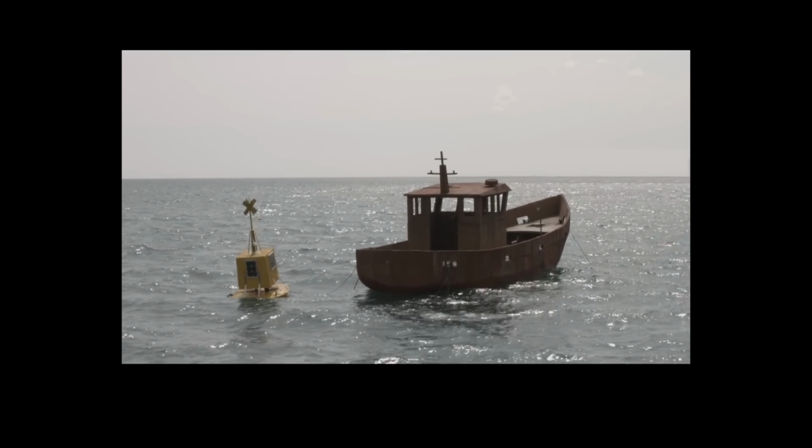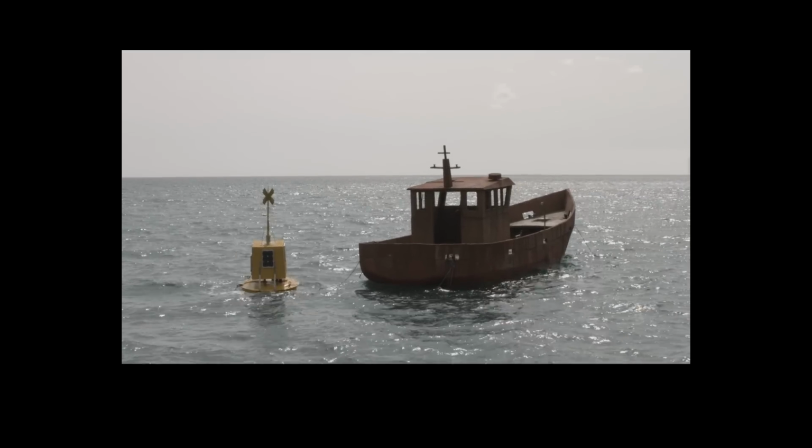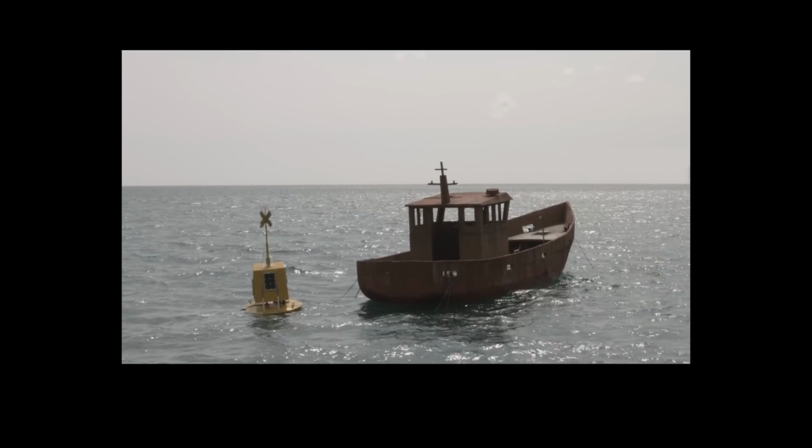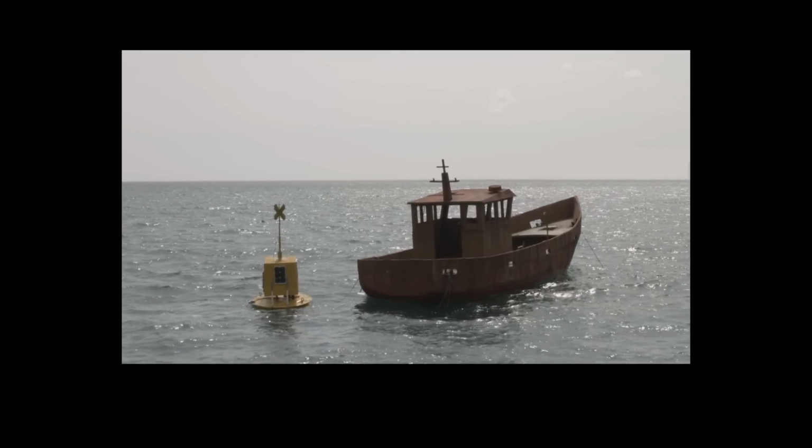I intend to revisit the boat over the coming years and watch how it takes on this new life. Apparently, there's a conger eel now living in the wheelhouse. Sadly, it wasn't there when I was there, except maybe not sadly, because they're also terrifying creatures. But I would have loved to have seen it.